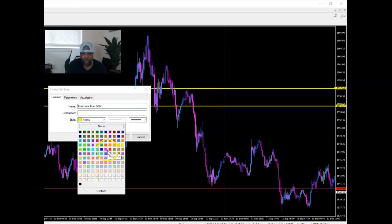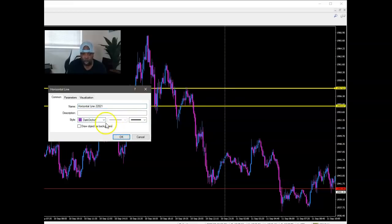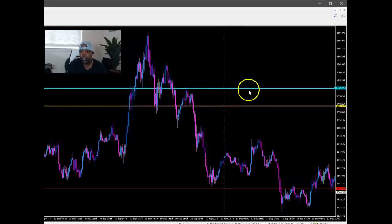Okay, so let's change this one to blue. That's your stop, because you're inventorily trading, right? And so what happens is they come back, break through, hit your stop loss. And let me measure that to see if that's actually 10 pips or how many pips that is. Well, that's 30 pips on gold, which is quite a bit, but that's still cool.